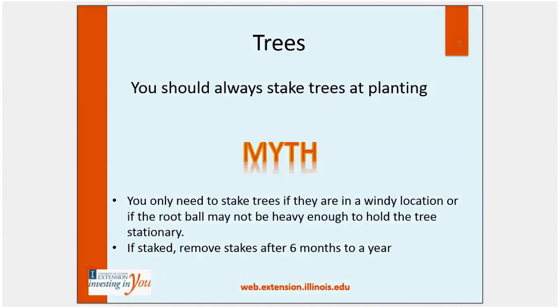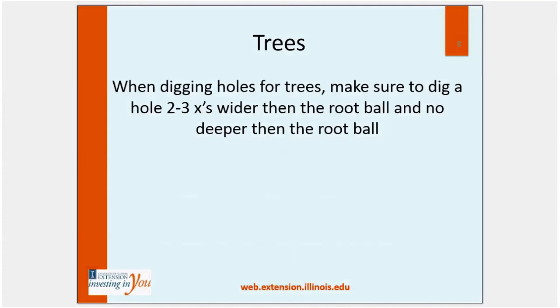So if you stake, make sure there's a good reason for it. We don't always have to do that. As you probably see, I'm kind of on a proper planting mode. When digging holes for trees, make sure to dig a hole 2 to 3 times wider than the root ball and no deeper than the root ball.